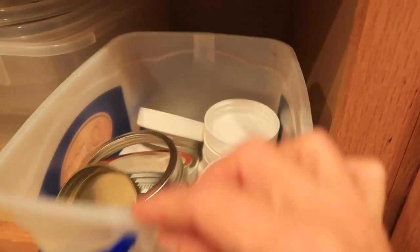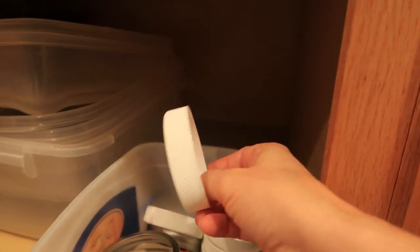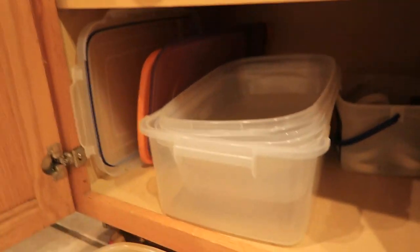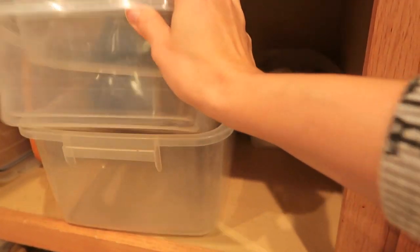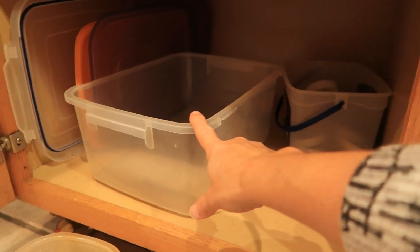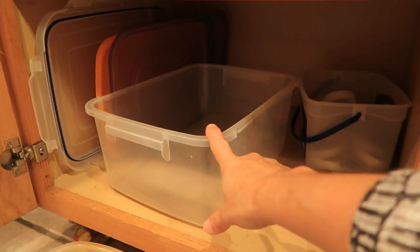Back there are the lids to my mason jars. Most, I like plastic lids. I need to get some more from Amazon. The containers, I have a couple big containers. I love this big giant one because it holds a whole lot of stuff. I got this on Amazon. I paid a lot of money for it. Had two, have no idea.